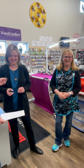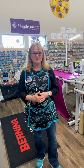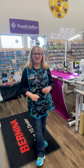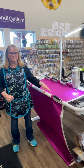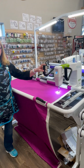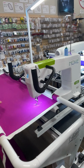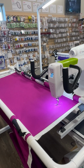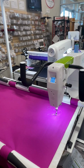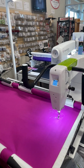Yeah, she really is. I am very excited about the Handy Quilter. I have had a Handy Quilter for over 10 years, and so I'm so excited that we have these in the store. This is our entry-level long arm machine. It is a Moxie. It's 15 inches throat space. It is on a 5-foot table. This is a nice machine if you don't have a whole lot of room in your sewing room to have an 8, 10, or 12-foot table.